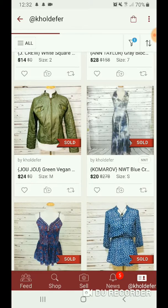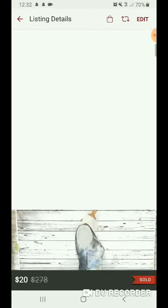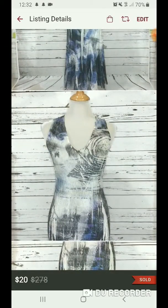This Komarov, I'm probably mispronouncing that, but it is one of my Nordstrom Rack finds from that amazing sale they did a few years ago where everything was like $447. So I bought 2 of them. One of them sold right away for a lot more money. This one finally sold for $20.